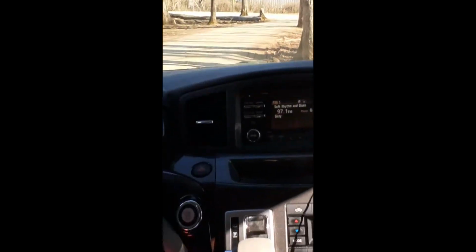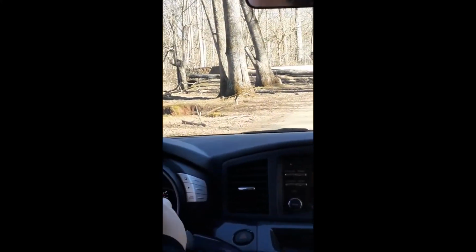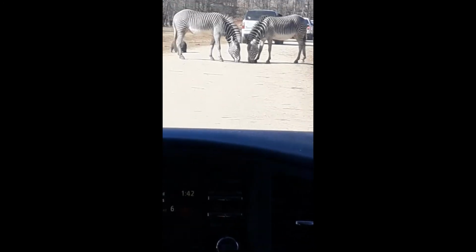I heard someone screaming and I was immediately like, a zebra bit someone's finger off. They tell you when you come through not to feed the zebras, and we are not going to because I want to leave with the same amount of fingers we came with. Last time there were people rubbing and petting the zebras, and I was like, no. It's gonna be a no.